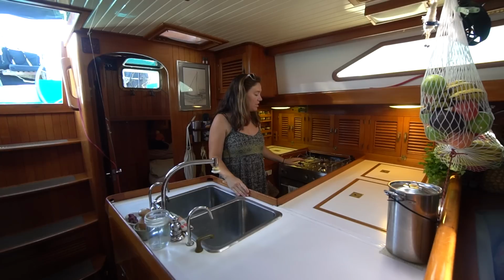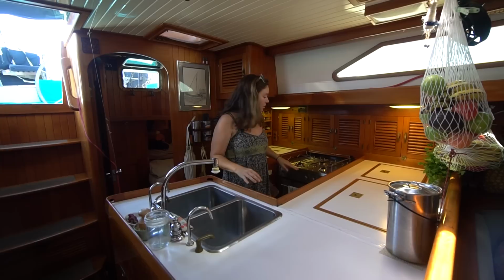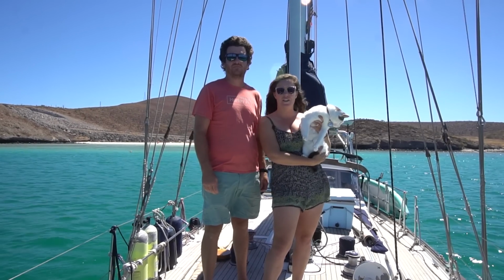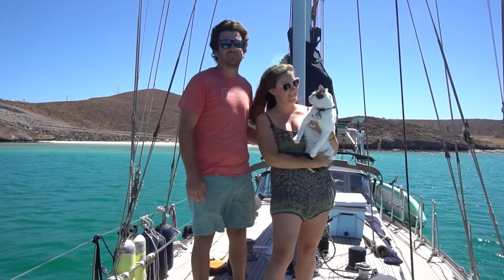One of the interesting things about living on a boat is you aren't really ever stable. So our stove actually has a gimbal on it. We're Jack and Sonia, and we've been living aboard our sailboat for the past 8 years. And this is Fathom. We're here in La Paz, Mexico. Come check it out.